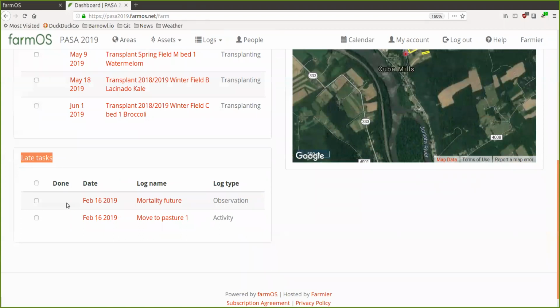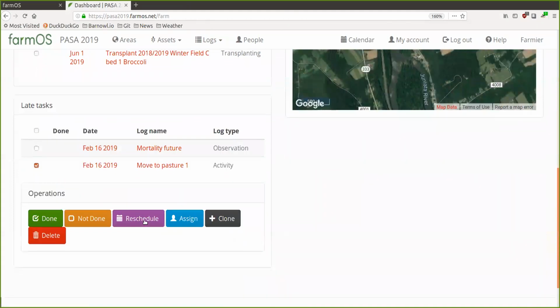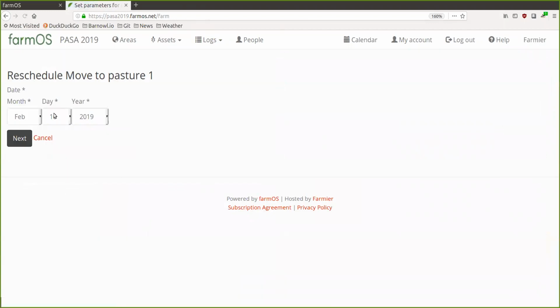Similarly, it will also show you late tasks down below. These are logs that are not done, but have a date that has gone past. So this was back in February. This is another great case where you might want to use the reschedule. So you can come here and say reschedule this. And I'll reschedule that to April.